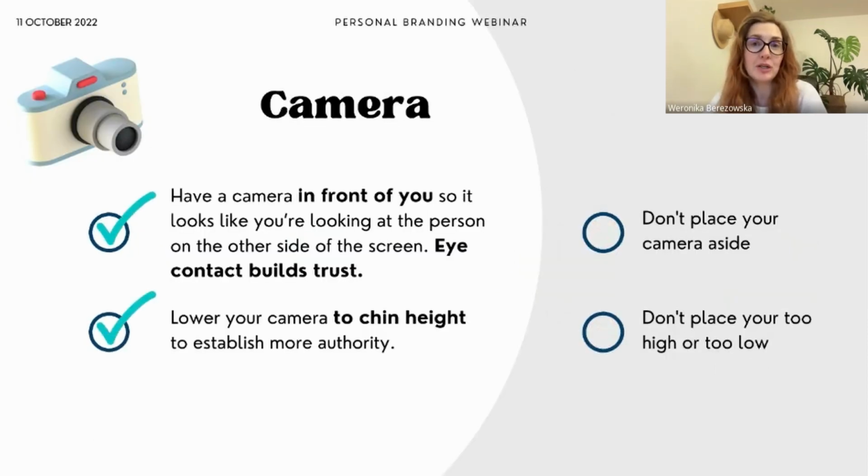Things that are crucial is the positioning of the camera. So basically, if you are using the laptop, then you don't have to think about it that much because the camera is situated right in front of you. Different thing is when you have additional camera and you have to decide where to put it. So some people will put the camera above one monitor and then they will have a video call on the other monitor, and it would look like they are not looking into the other person's eyes.